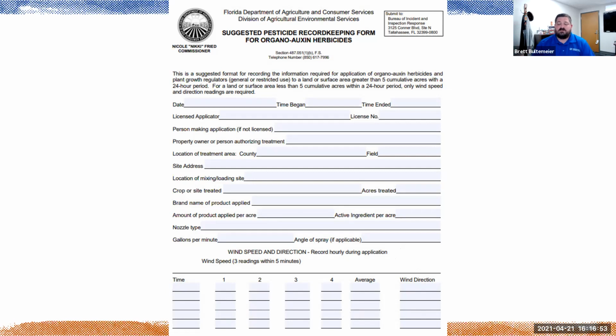This entire rule is in place to ensure that they are documenting where these treatments went so that they can determine if drift is what caused damage. And I had mentioned wind speed. You not only have to get wind speed once, not twice, but 3 different readings within 5 minutes on site, which means having some sort of a device that is going to capture wind speed for you. So again, if you are doing more than 5 acres and using those organoauxins, become familiar with this rule. And I would say that for the most part, this kind of becomes your record keeping sheet, maybe rather than the one that I showed you earlier.